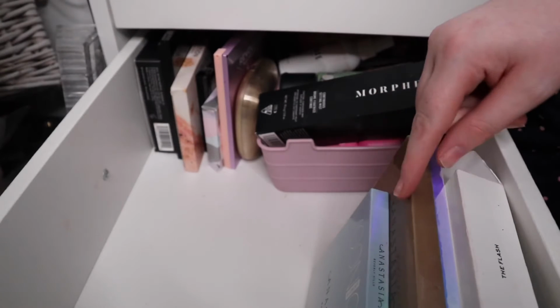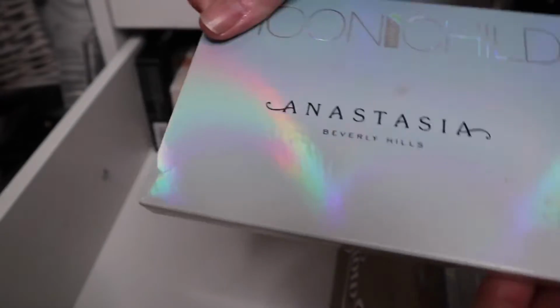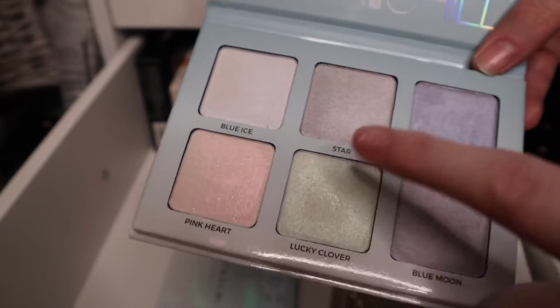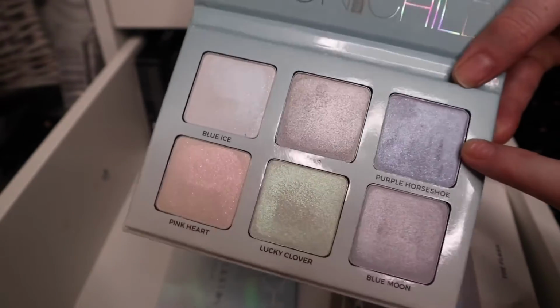Next, I've got 2 Anastasia palettes. So this one is the newest one to my collection. This is Moonchild. And I picked this up for a bargain in TK Maxx. It's got quite out there shades. You've got a blue, a pink, a grey, a green, and then a lilac-y one and a bluey purple shift one.